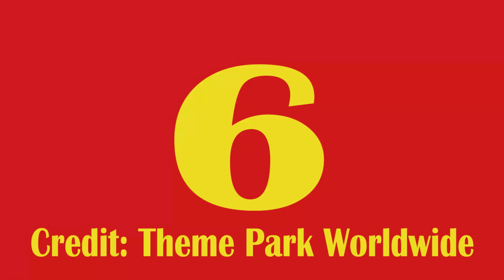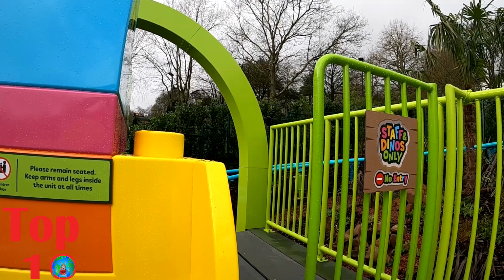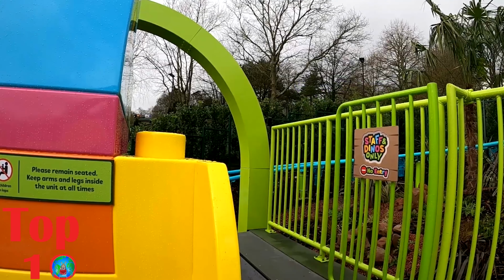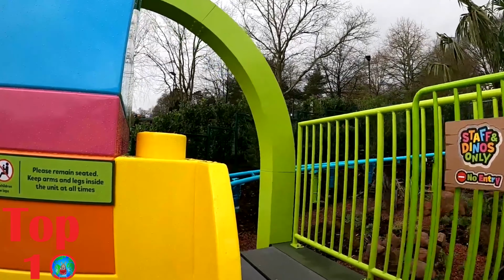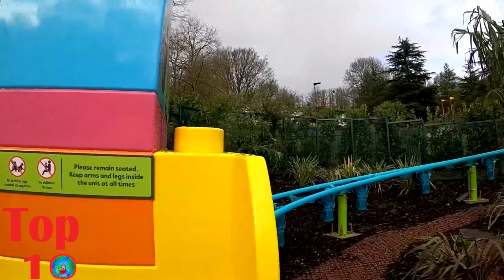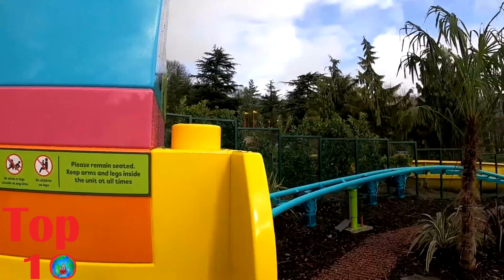However, over on to number 6 now, we have got the Dino Coaster, which could possibly be actually slower than Coast Guard HQ itself, and is definitely recommended for the younger people, like young for Legoland as well, as it is only a very short attraction. It's great for the first coaster or just building up to some bigger rides.